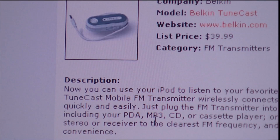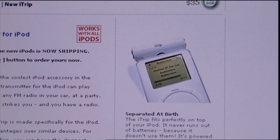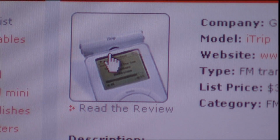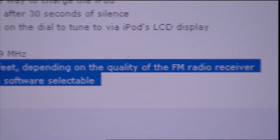One of my favourite sites is the iPod Lounge. You get a lot of tips and tricks and, more importantly, reviews of the accessories. There are so many accessories out there for the iPod. Things like the iTrip from Griffin. It's essentially a small FM transmitter so that when you're in your car, you can listen to your iPod through the car stereo. Unfortunately, it is actually illegal in the UK because that essentially means you're setting up a pirate radio station.